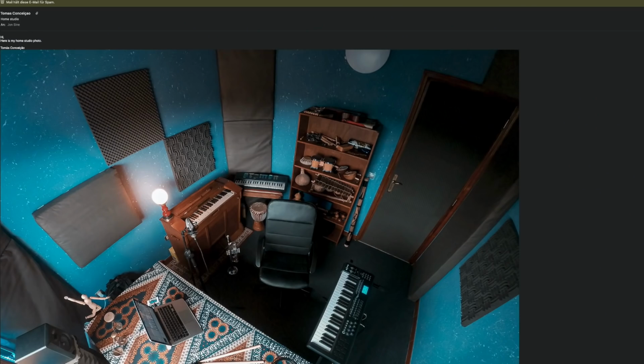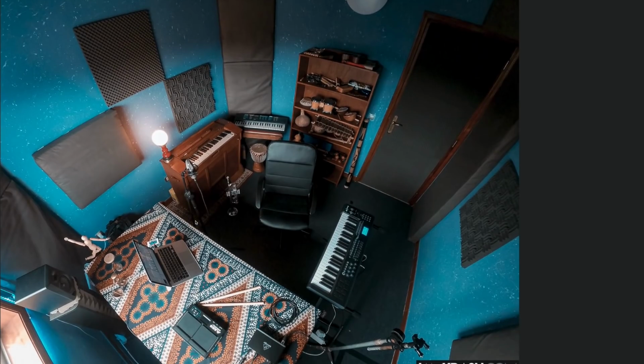I opened up my email program and I got 57 submissions with studio pictures, so let's get through as many as possible. First up, by Thomas. I love the vibe of this studio. I love the color of the wall. I love that there's a lot of wood and all of the wood has the same tone.